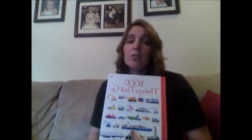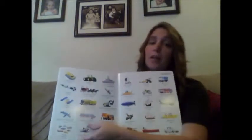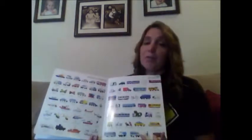Another series of books that is actually great for vocabulary building, just identifying and spotting things, is 1,000 Things on the Go. There are more in this series, but they're just pictures with the words underneath them. But again, great vocabulary builders. So those are for our younger audiences.